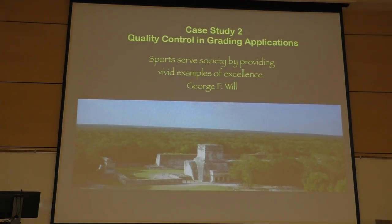All right, so the next one is a grading application. I threw this in here: Sports Service Society are providing vivid examples of excellence. That was George Will. This is the ball court at Chichen Itza. So many cultures have different athletic events. Anybody been to Chichen Itza? Did you visit the ball court? We did. You see the heads on them? The losers got their heads cut off.